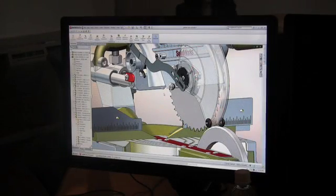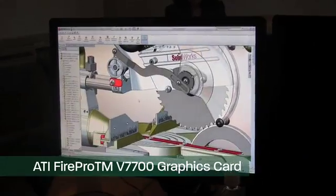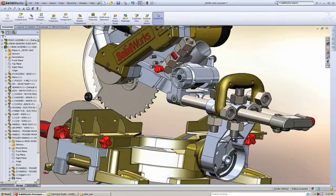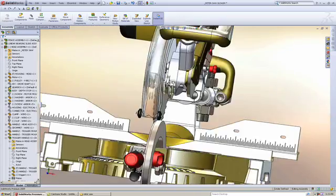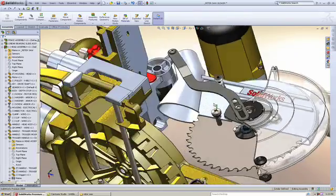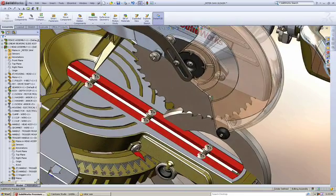Same miter saw assembly model with the ATI 7700 card. The first thing that I notice is that all these small details like the bolt heads and stuff like that, as I rotate the model, they don't block out. You can still see the detail. Look at this Phillips head, for instance. As I rotate, I can see it all the way through the rotation and zoom and stuff.